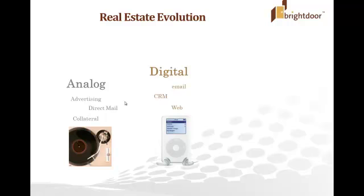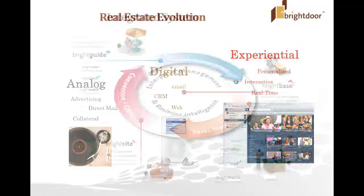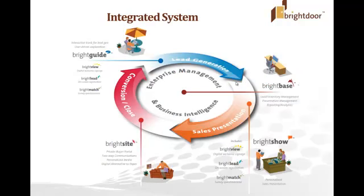We take this continuum of the analog world, which we can all relate to and live through, to the digital world where the web has been top of mind for everybody for the last 10 to 15 years. It's now evolving into the social web and software 2.0 and some other really important aspects. But what we really saw as critical was to make the content and the experience so rich that it became experiential, something where people would really engage and want to be part of what we were doing and take an active role in the actual conversation. Nobody likes to be talked to, they want to be talked with.